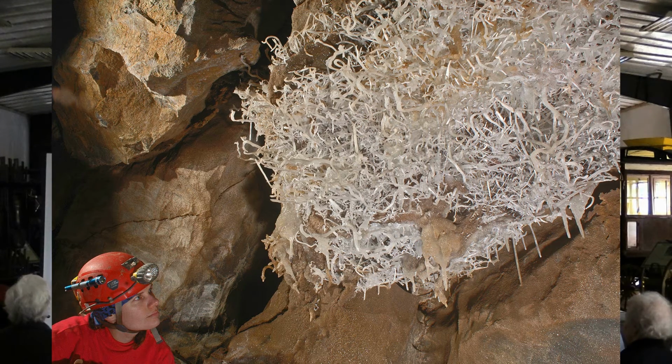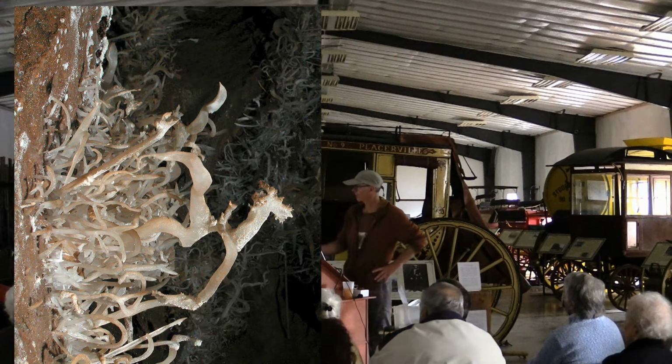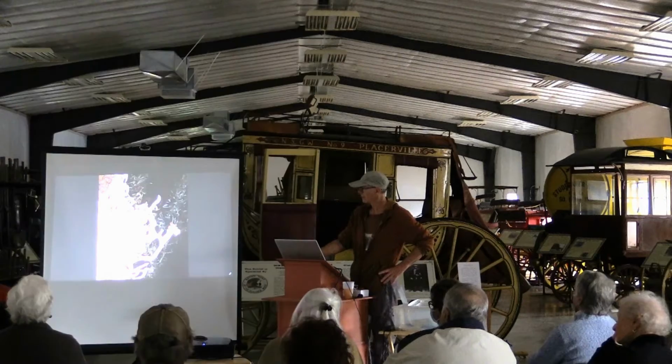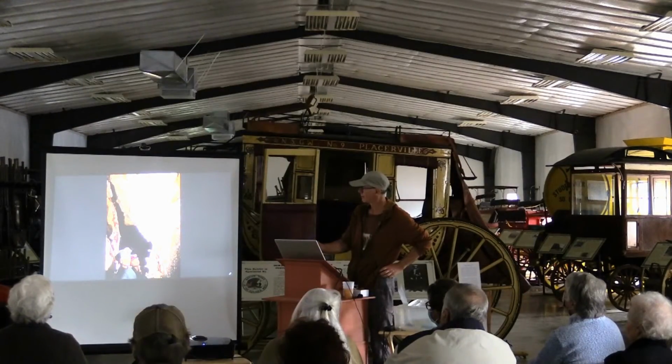So this is actually in the landmark room, so you would see this cluster of halictites. And in fact, you'll see lots of these halictites in the landmark room because that's what it was named for. This is their signature formation they call the dragon. And this is also in the landmark room. This was also on a postcard I made for them years ago.